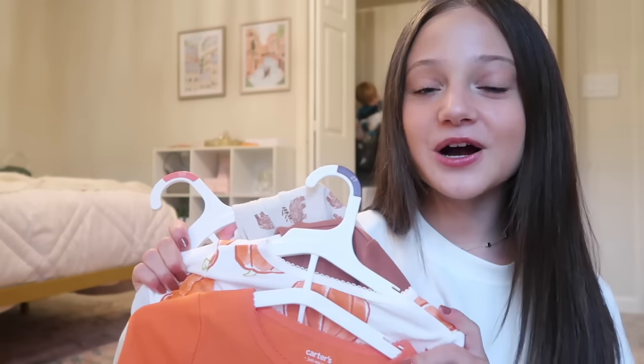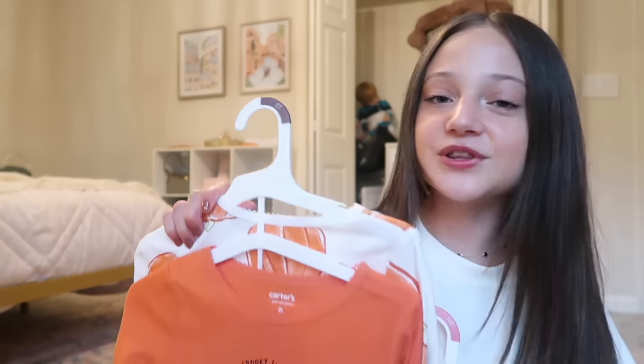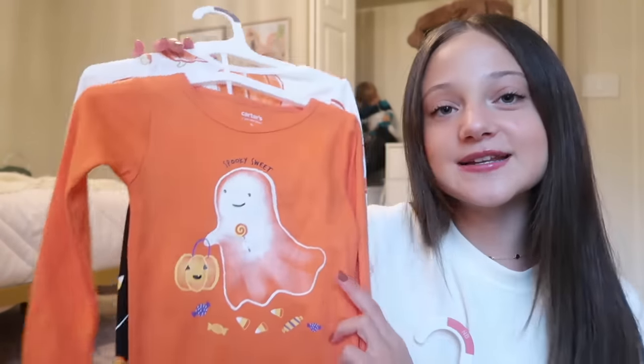I also got the little Pillsbury ghost cookies that you just put in the oven for 5 minutes. I did leave them in the kitchen so that Millie and I can bake them later, but the first thing that we're gonna do is change Millie into this little PJ set.